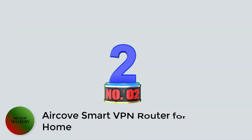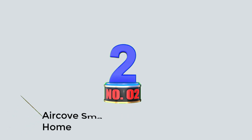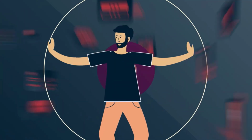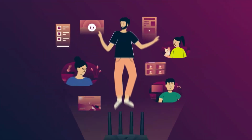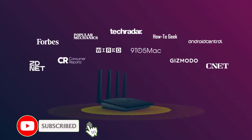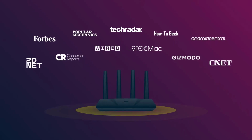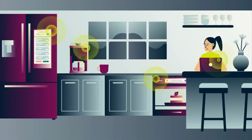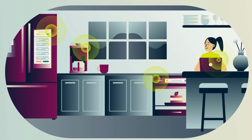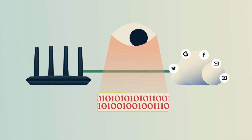Coming in strong at number 2, we have the Aircove Smart VPN Router, a device built for simplicity, security, and seamless performance. What makes this router stand out is its built-in VPN functionality, allowing you to protect all your devices without needing to install VPN software individually. That means your smart TVs, gaming consoles, and even IoT devices can enjoy secure browsing effortlessly.